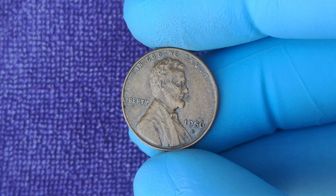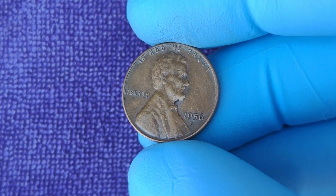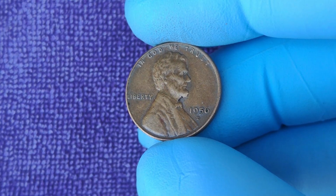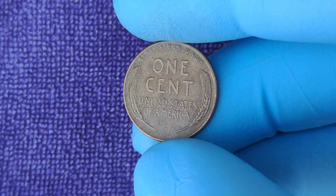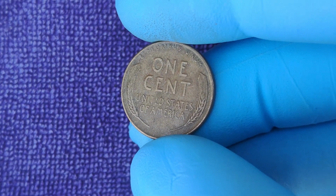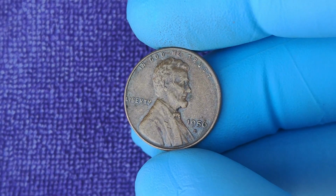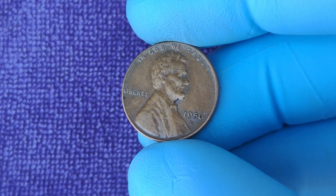But condition is everything. In the coin collecting world, grade determines value. A penny that's been scratched, dulled, and worn from decades of use is very different from one that was preserved in pristine, mint state condition. The difference can mean hundreds, thousands, or even tens of thousands of dollars. Mint state coins are graded on a scale from MS-60 to MS-70. The higher the number, the closer the coin is to absolute perfection. Most 1956 pennies that survived are somewhere in the MS-60 to MS-65 range if uncirculated. These are nice coins, but still relatively available.